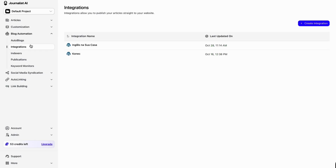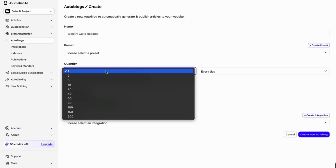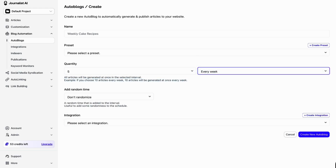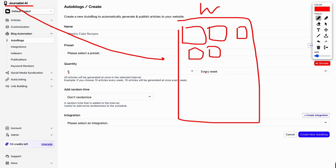Now, just to finish off, if I go here to blog automation, I can set up an auto blog, which is a way that allows me to produce however many articles I want, let's say 5 every week. What this does is connect Journalist AI with our little website right here. And every week, 5 articles, so Monday through Friday, 1 article will be posted every single day onto our site. So the AI is connected to your site, generates, and automatically publishes the content to your site.